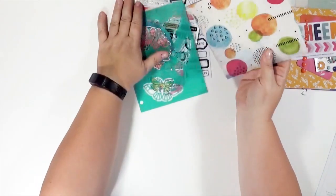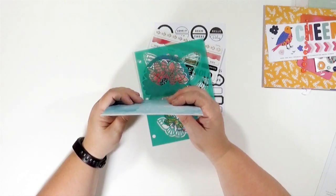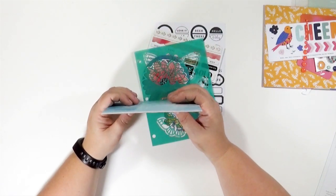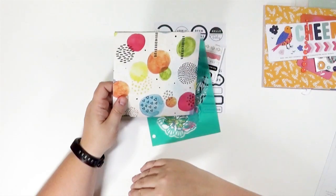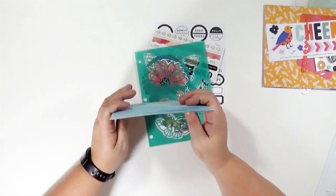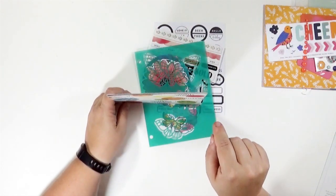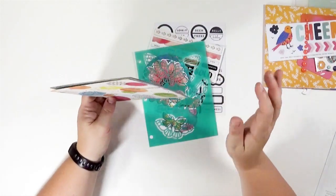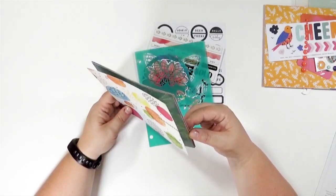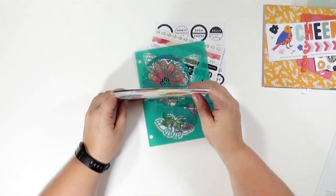If this is something you are interested in, please go to scrapbookandcards.com and look up the SCT sampler. They have all the information there about how much it costs. I know you do have to enroll at least a month in advance, so they have an enrolling period. It's about 2 weeks, and it's usually for not the next month but the month after. So that's something to keep in mind.